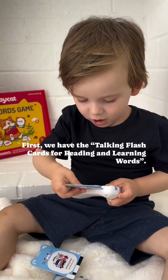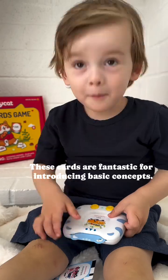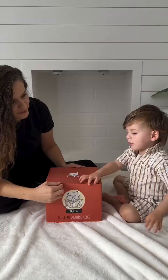First, we have the talking flashcards for reading and learning words. These cards are fantastic for introducing basic concepts. The repetition and visuals support early language development.